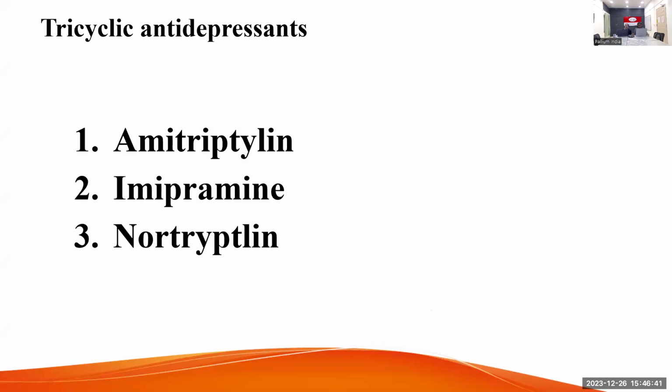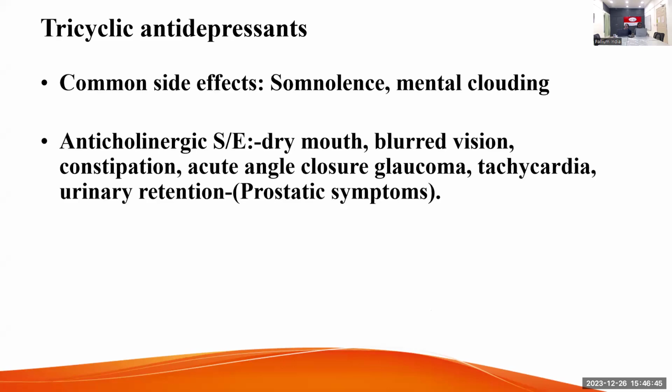So what are tricyclic antidepressants? Amitriptyline, imipramine, and nortriptyline are the common TCAs. The common side effects are somnolence and mental clouding, and the anticholinergic side effects include dry mouth, blurred vision, constipation, acute angle closure glaucoma, tachycardia, and urinary retention.